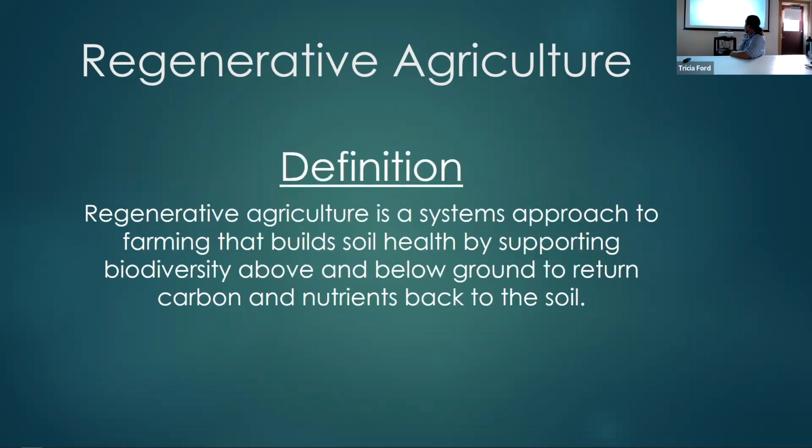Regenerative agriculture is a system approach to farming that builds soil health by supporting biodiversity above and below the ground to return carbon and nutrients back to the soil. That's what we talked about. There's your soil food web. That's what we've been talking about. Once again, building soil, that's the key to this whole thing. And biodiversity is another key word in there that we really need to get into.